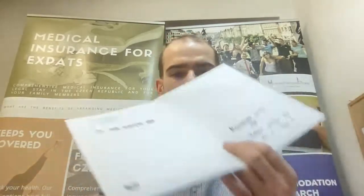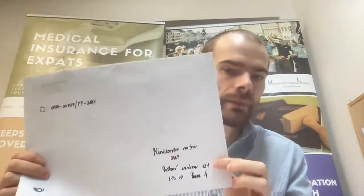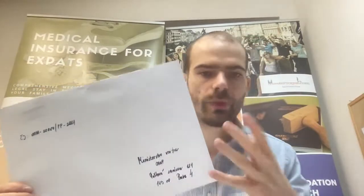Then if you're sending some documents to the ministry, always write your case number here, because when it comes to the ministry, the person who will be sorting out the mail will immediately see what case it is, and they will be able to give it directly to the person who is dealing with your case, meaning that it will not go from one person to another. They will not open it and then send it to someone else. It will go directly to the person who's responsible for your case, and you will save yourself a lot of time. Then in the bottom corner, you should write the address of the ministry where you're sending it.